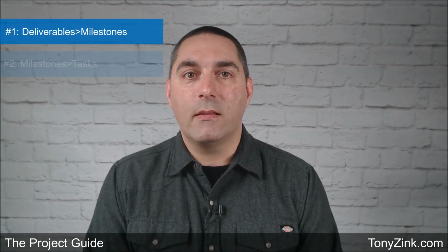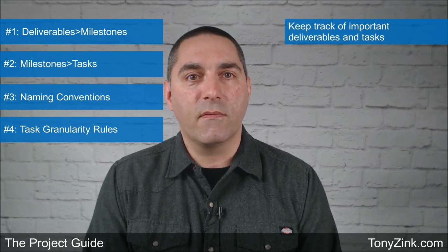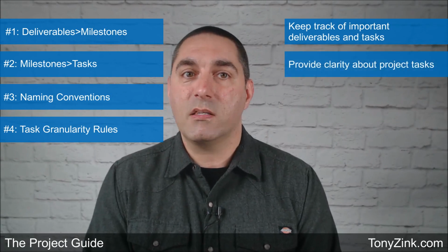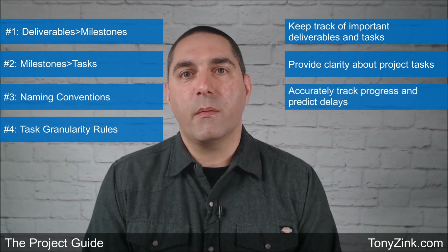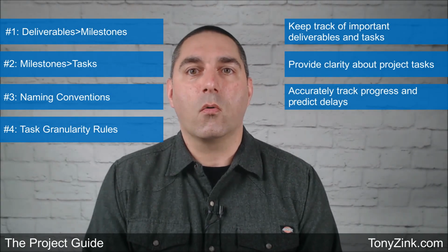So to wrap up, if you do these 4 things, create a milestone for each project deliverable, add the tasks required to complete each project deliverable, create task and milestone naming conventions, and create task granularity rules, then you should be able to keep better track of important deliverables and activities that are needed for your project. You should be able to provide more clarity to your project team members about the tasks that are listed in your project schedule. And you should be able to more accurately track your team members' progress on the tasks in your project and predict earlier that things are running behind schedule.